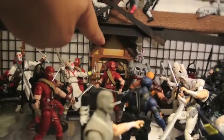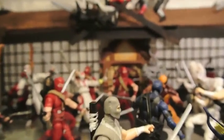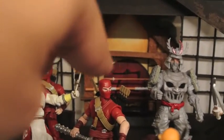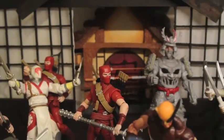There's that thing back there that comes from an Electra Toy Biz base that I got a couple of years ago. I don't know if you can really see if I can focus in there. And then the sword training staff and stuff like that is back there. That comes from a G.I. Joe comic pack.